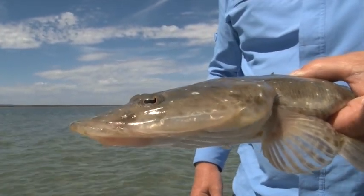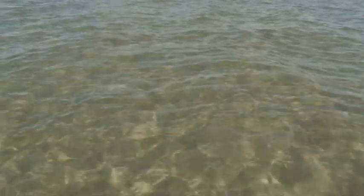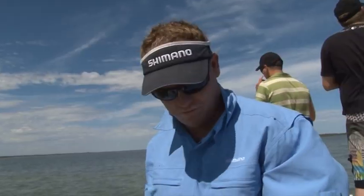Wow. Nice work. And look how shallow the water is, everyone. That's as skinny of water as it gets, mate. Yeah, no more than probably knee deep.